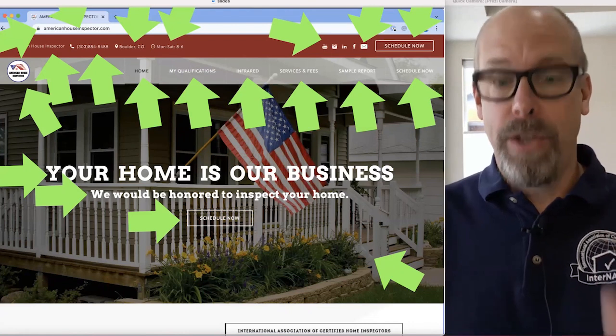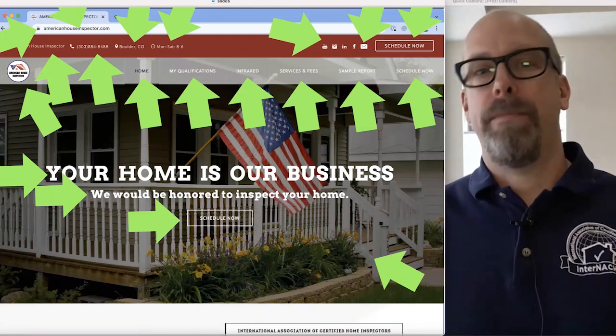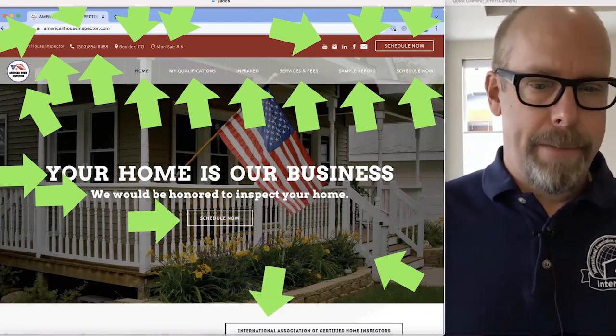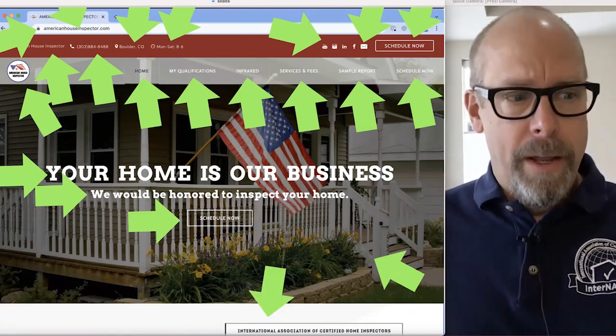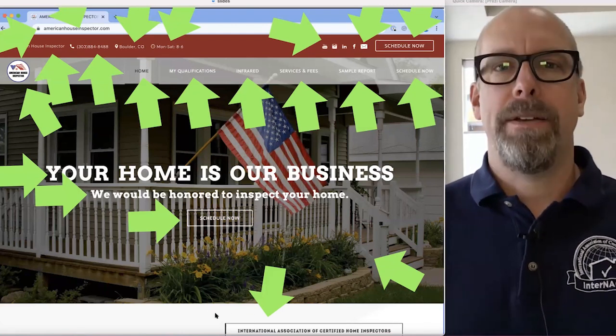So put a picture of you right here, not the American flag in the nice house. Put a picture of you and your team if you have a team. And then don't fill up this whole space. Allow people to understand that there's more to see so that people can scroll.